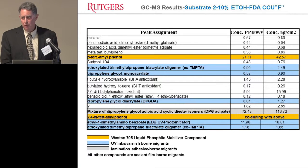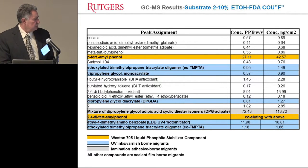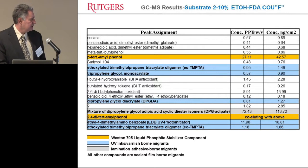Weston makes tris-nonylphenyl phosphite, which is a good stabilizer for polyolefins, but it breaks down and gives off nonylphenols, which are endocrine disruptors, so people don't want them in their samples, especially infant packaging and stuff like that. So they came out with this new additive, but it's proprietary, so I'll give you the structure of it. We also have UV ink and varnish. Well, that's my business, analyzing whatever comes into the packaging.